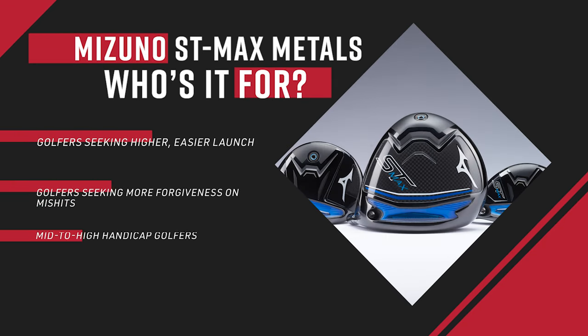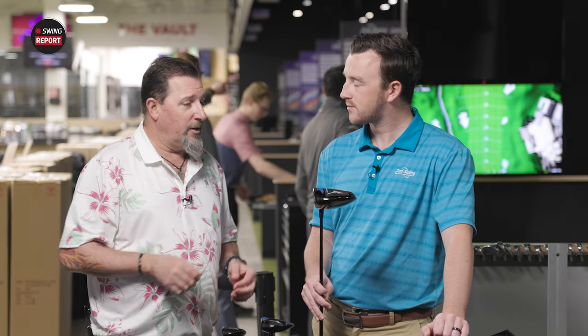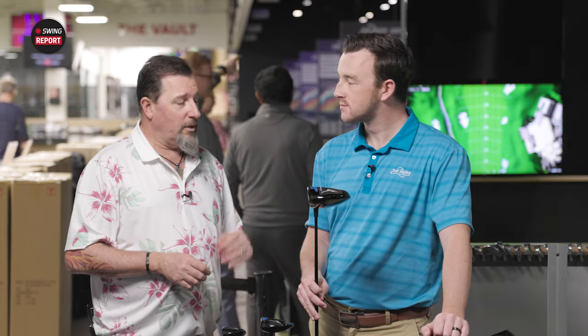This is the year of Max, right? We've had Maxes in the past, but this is really the year of Max. The year of MOI. And this driver, anybody could play this. In our testing, it didn't have any particular draw bias, and it also didn't really have any particular fade bias. It's designed to be really forgiving and really stable to give you as much straight line as you can get. I was very impressed with this club overall.